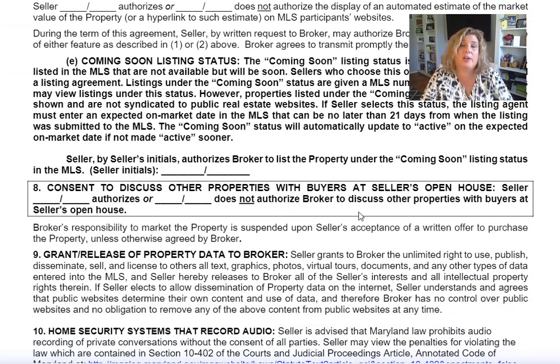An interesting part of this agreement is our coming soon status. Coming soon allows me to put it into the local MLS, so that way we can generate interest in the property prior to it going live. This means that it just stays strictly within the MLS, so only an agent can show that to a potential buyer. It will not go out on the Zillow or the Redfins or the Realtor.coms, things like that. It will strictly stay in-house, or online in the local MLS.